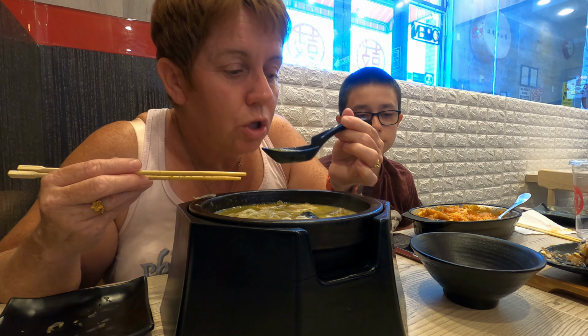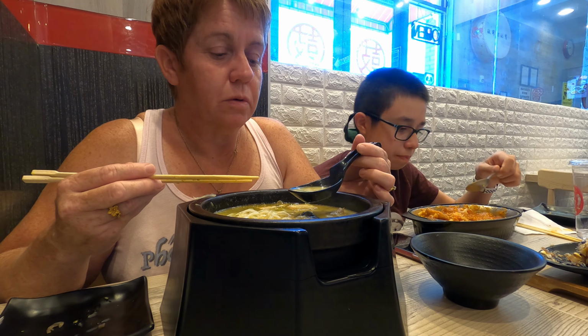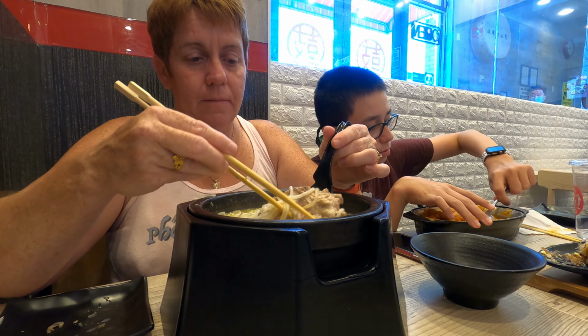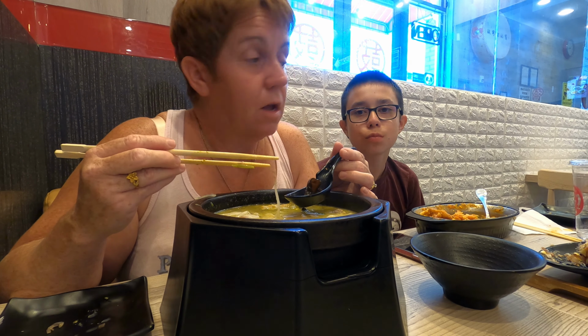It's not horrible, but it is really light in the flavor. I mean, it comes with a lot of stuff. So tofu, there was a lot of vegetables and stuff in here, a good amount of meat. I definitely need to come back and try some other dish.